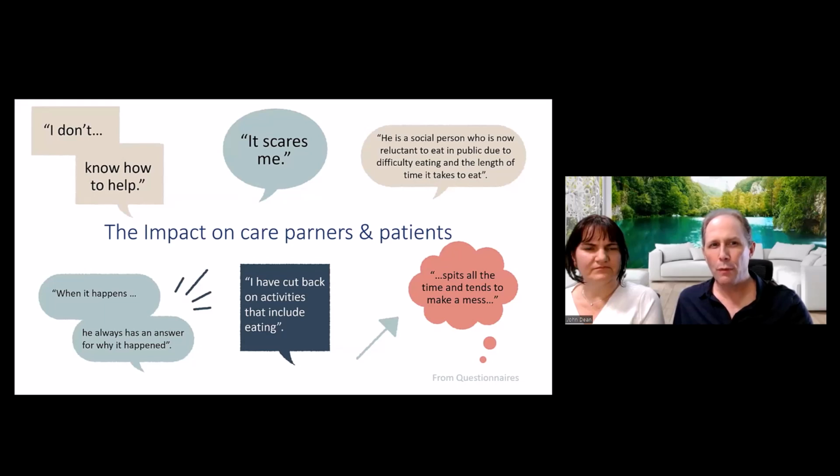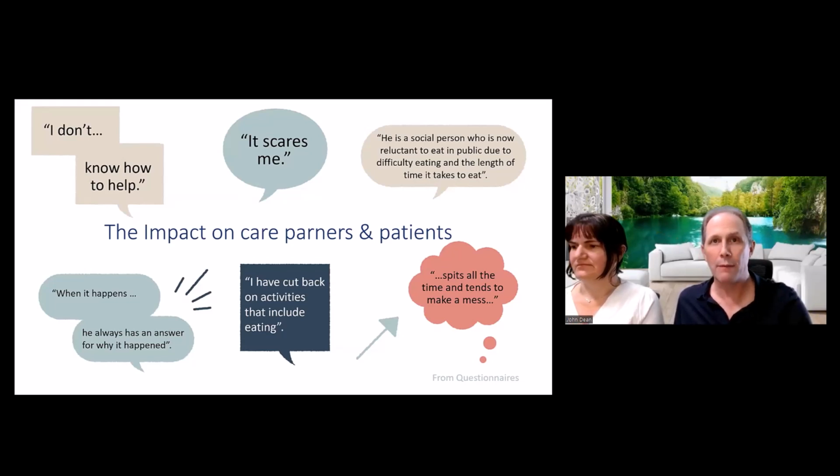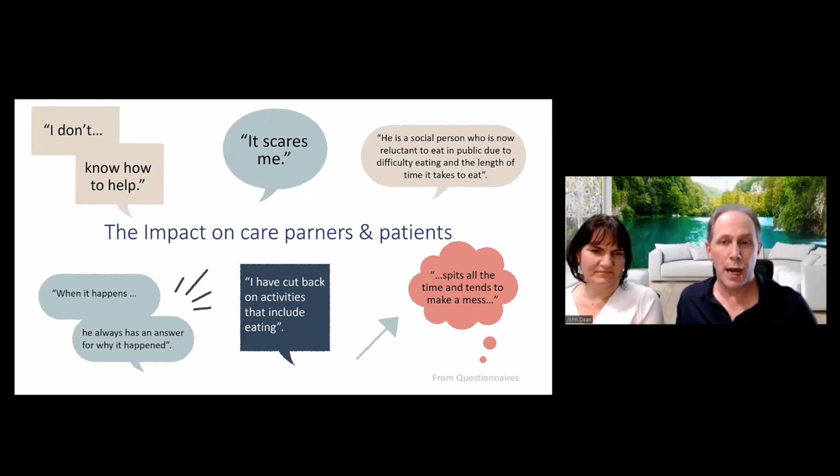And then this other one over here in the corner, this is the one that caught my attention: when it happens, he always has an answer for why it happened. And that really speaks to maybe a lack of awareness. We really want to get to that awareness, because Parkinson's itself happens slowly over time. Some of the issues, like the swallowing problems, happen slowly over time, and you may not really notice them happening until you have some kind of event that precipitates you going to the doctor.